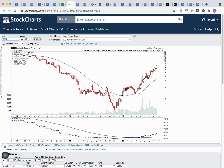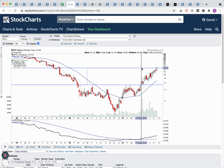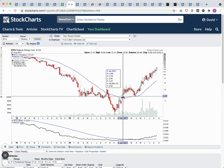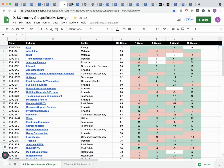This is the weekly chart since about April time, down here. We made a stage 2 breakout back down here, and it's up 189% since the stage 2 breakout. And year to date, January, it opened at 2.46, so it's up over 500% year to date. That's just one of the stocks in the group, and it's the leading stock in the group. But you can see why coal is the leading group at the moment, and continues to make new highs.